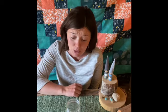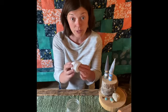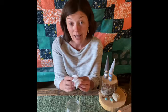Now, to do this experiment really well and to have the most fun with it, you'll need shaving cream, not shaving gel. That's what I had at my house, so I cannot use the shaving cream part. So instead, I got my cotton balls from yesterday. And this is how I'm going to make my cloud.